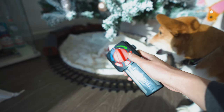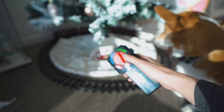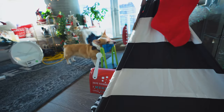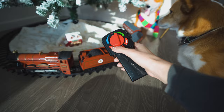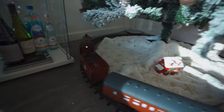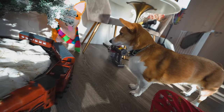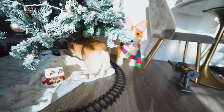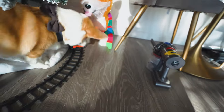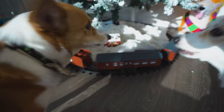Wow, check that out. Shiro, what are you doing? Woo! And then we could also make the train go faster. It actually goes pretty fast. I'm really surprised at how fast it goes. Shiro, what are you doing? Don't bark at it.